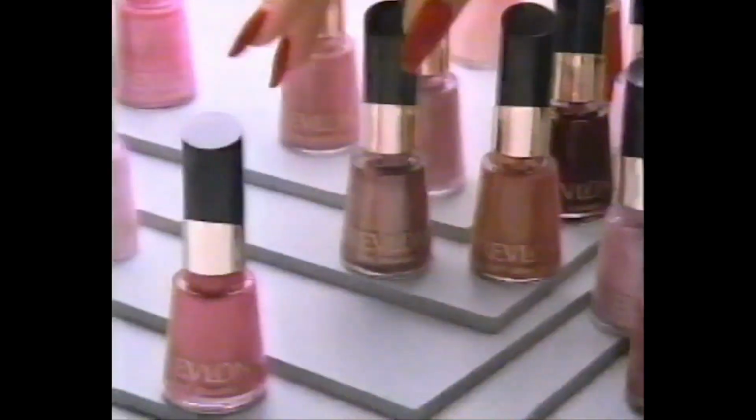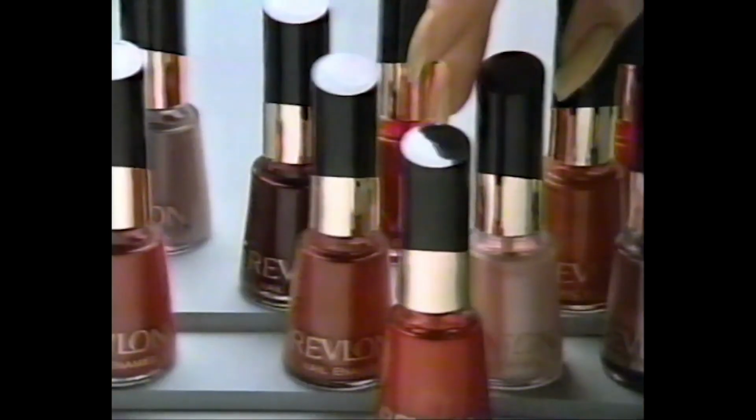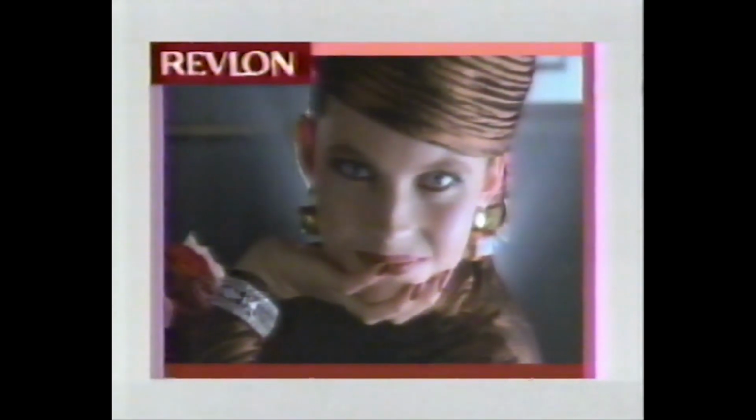Revlon introduces the most fabulous new nail enamel in 25 years. No other nail enamel outwears it without the usual touch-ups. And it shines. Oh, how it shines. No other nail enamel outcolors it. So now you can fuss over which color instead of fussing over touch-ups. And that's more fun. New Revlon nail enamel. The difference between looking good and looking great.